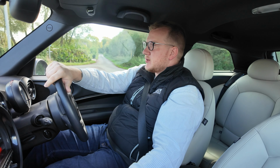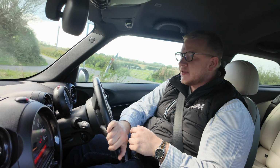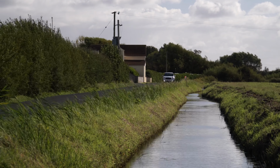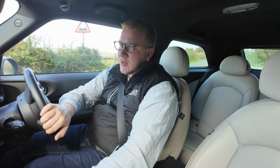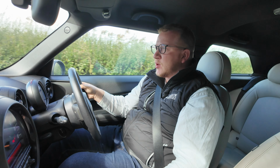It's worth pointing out this is also an ALL4, so it is four-wheel drive, giving you an extra bit of peace of mind when you're driving through country lanes and when you're in less than ideal conditions, giving you a bit of extra grip and just a little bit of extra peace of mind, I guess.